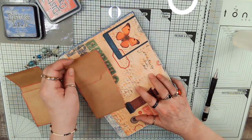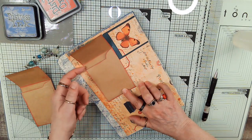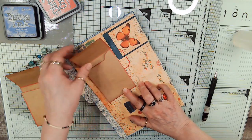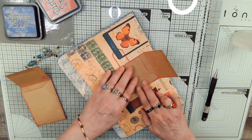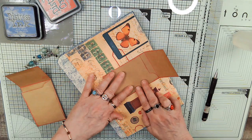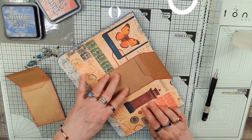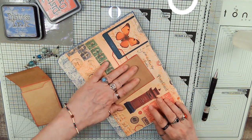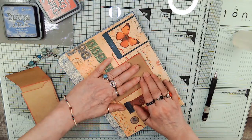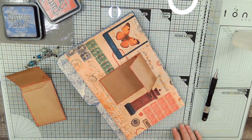Then I wanted to put one of these on and then use it as a tuck. I don't really see myself fitting that anywhere. Maybe it would fit right there, below where it says postcard. We might could do that and paper it.